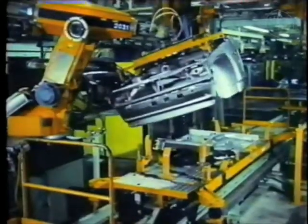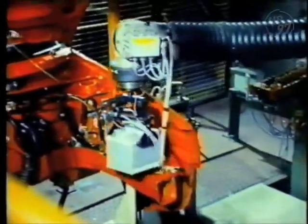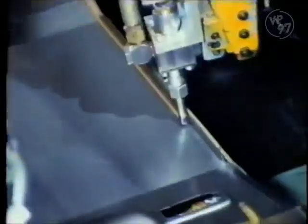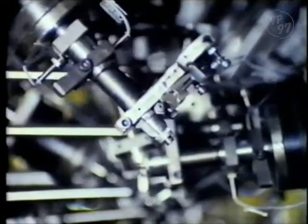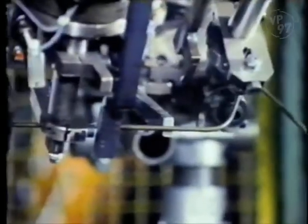Here, a robot lifts and positions front body assemblies, a job once requiring 4 men. Batteries are also installed by robots and bolted into position. Doors that were once welded together are now bonded to ensure extra corrosion protection, and the adhesive is applied completely by robots. Every day, 18,000 meters of brake tubing are shaped for Golf and Jetta brake lines. Precision is vital, and newly designed machines perform the task swiftly, accurately, and economically.